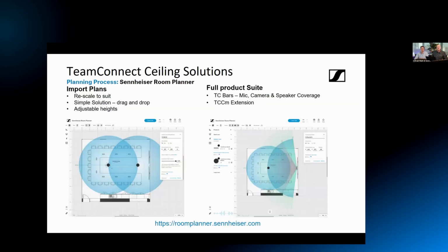Or if you have a plan that you can export out of CAD into a PDF, JPEG or PNG file, then you can drop that plan into the room planner, and you can rescale that to suit so you can get an accurate heat map, and also put in the room height as well. Once you've done that basic setup, you can then drag and drop ceiling mics in so you can get the accurate heat map of the coverage pattern, and multiples of them, as I've done on the image on the left there that I recently did for a consultant.